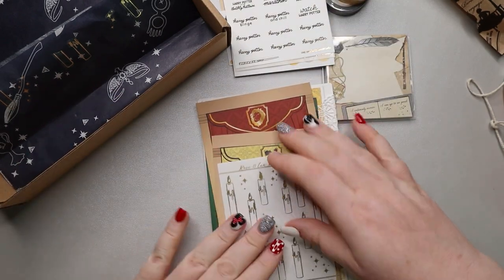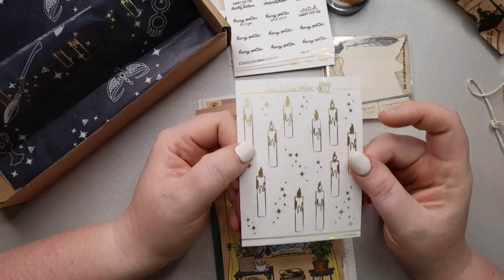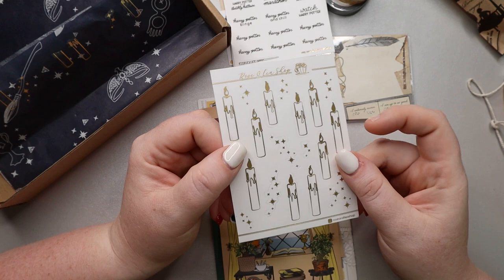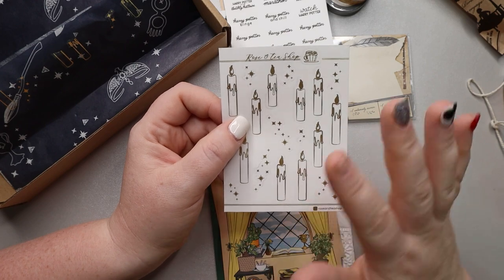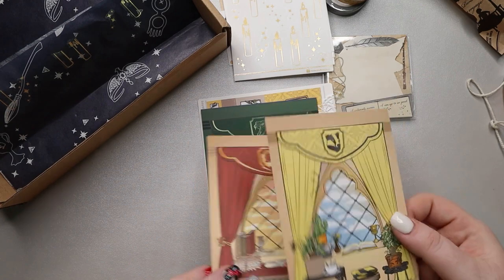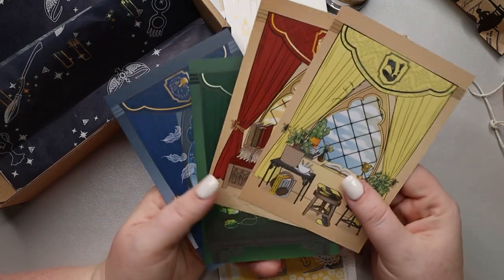And then you have these clear stickers of the candles floating, which I think are beautiful. I haven't figured out how I'm going to use them because they are a little bit bigger than what I normally use, but I will figure out something. And then you got these four journaling cards, which are really cool.